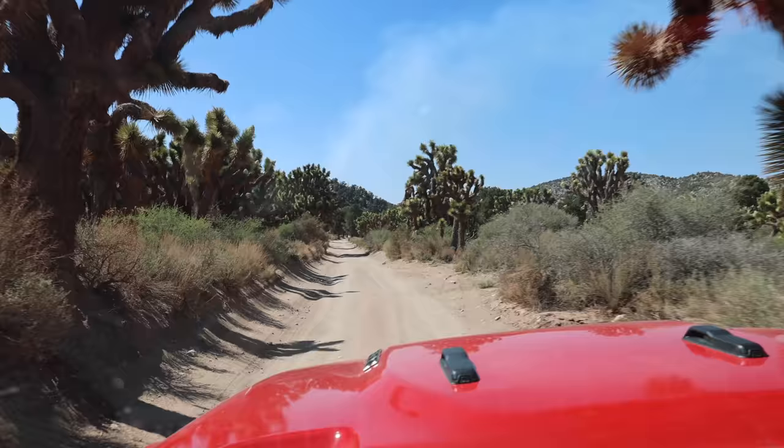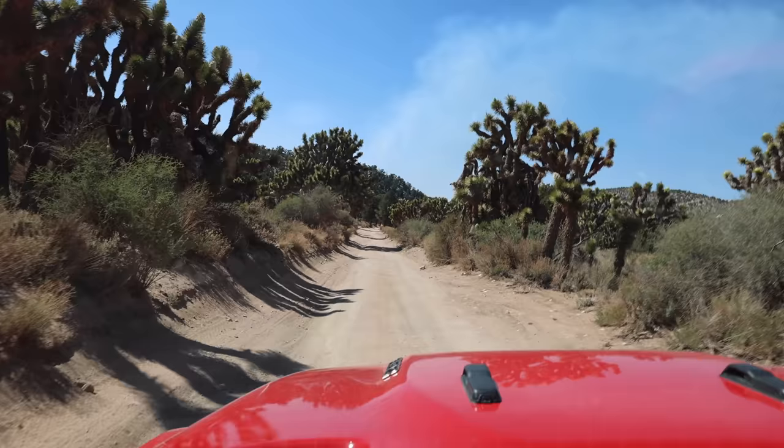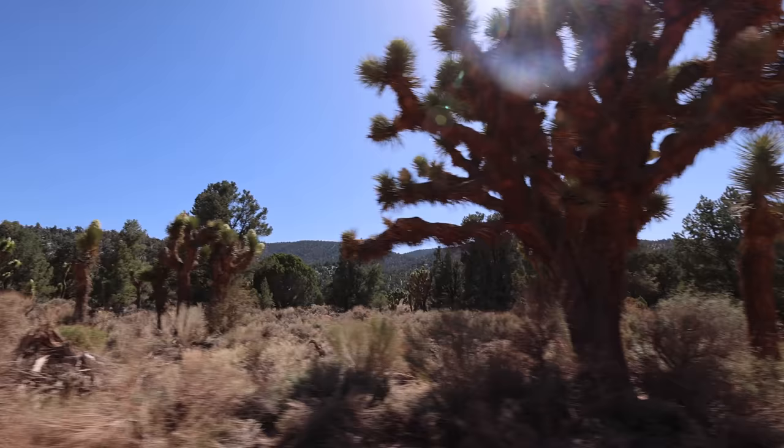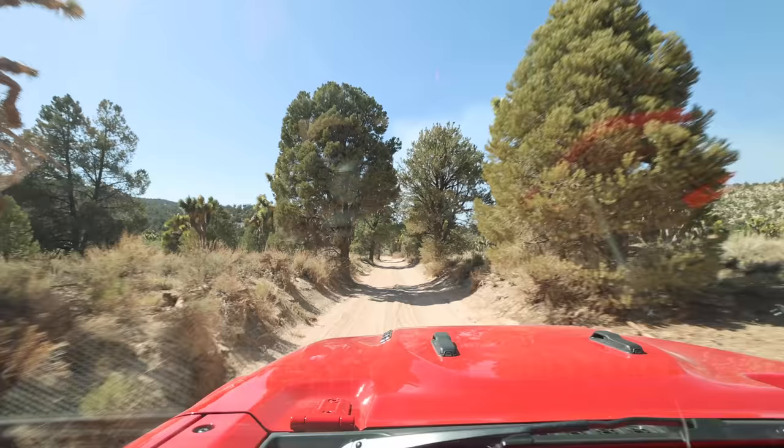And what I love is you start out in this low-lying desert with all those yucca trees, and then as you start to climb in elevation, because we've already climbed just about 2,000 feet, you start to get this blend between the yucca trees and the pine trees, and it's really unique. And eventually we're gonna leave all those yucca trees behind and we'll just be up in the pine trees. I just love this trail. You gotta come up here, guys.